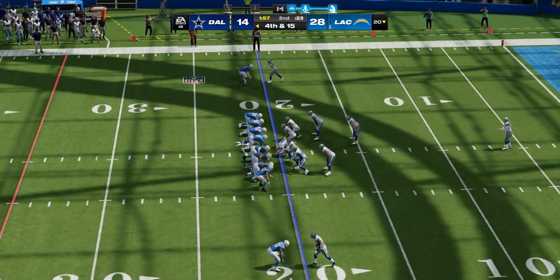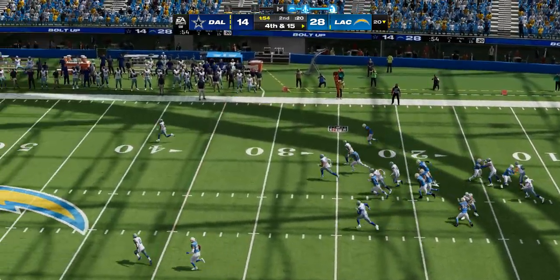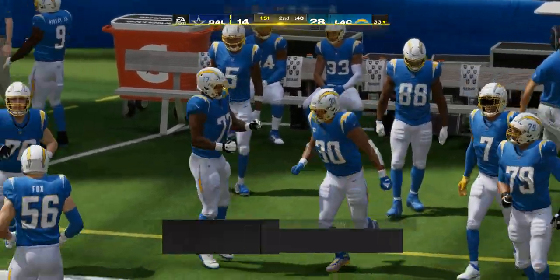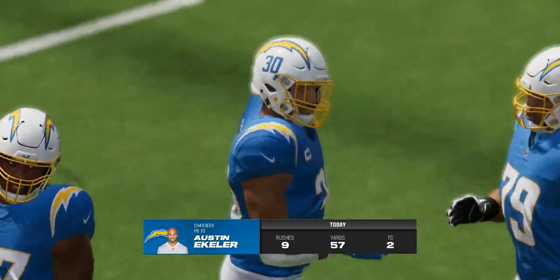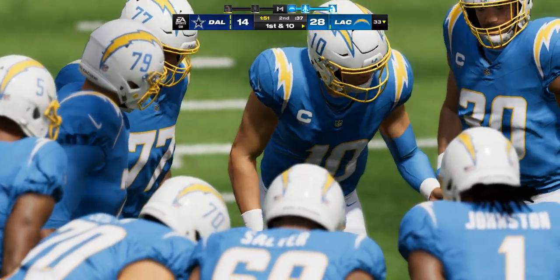On is the punter, Brian Anger, to kick this one away. He's been a busy man here in this first half as he gets it away. Fair catch called for and made at about the 32-yard line. So possession goes over here on the punt. And they will take over first and 10. The offense heading back out as we take a closer look at Austin Ekeler.